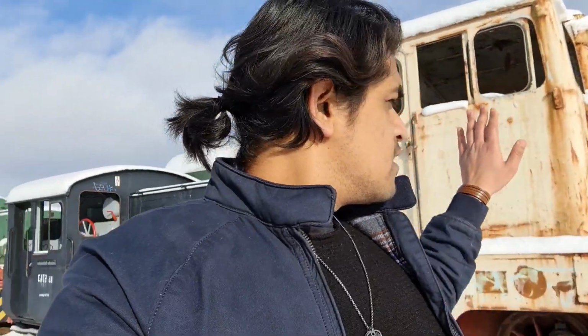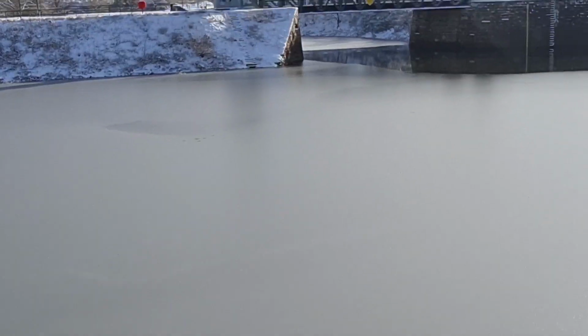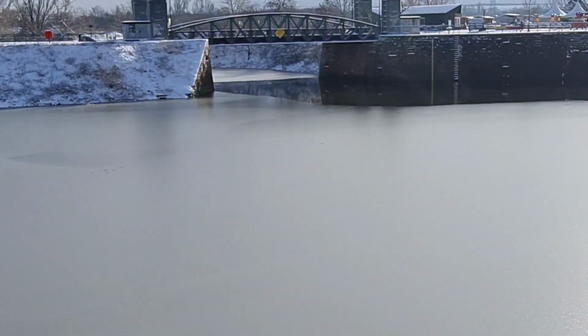So you can see behind me, this is the abandoned coach of a very old train. The side of it is pretty rusty, but that also adds to the beauty of it. Let me start off by showing the pond which was visible in the background. Right now it is covered with a very thin layer of ice.